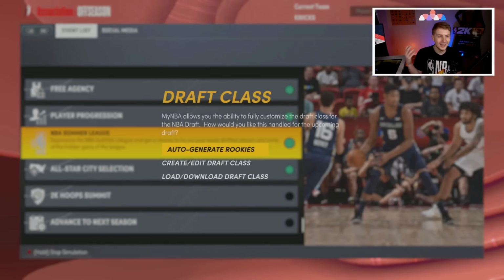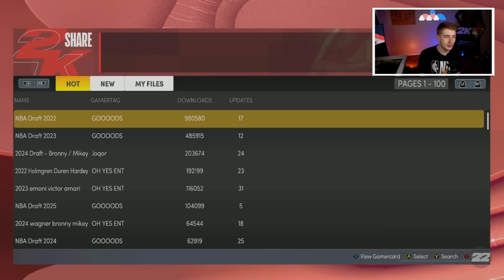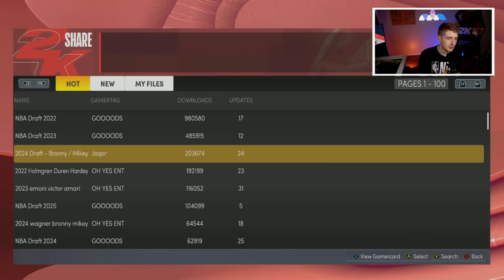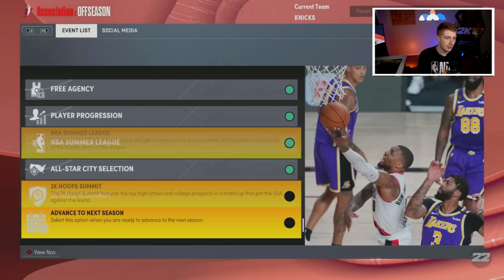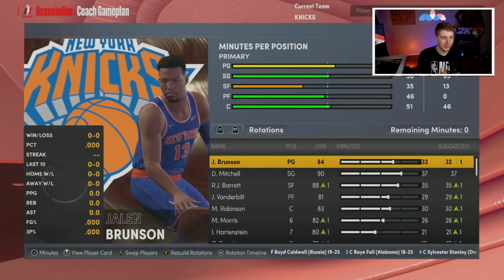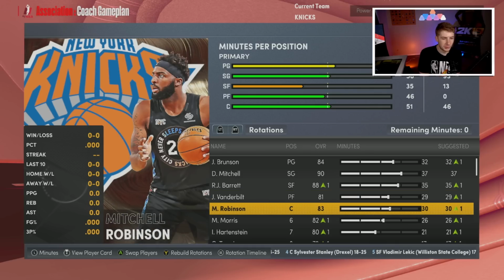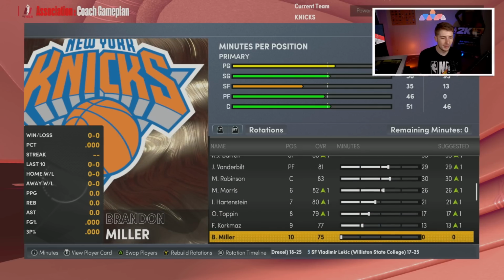Moved on from Randle. Don't think we really needed him, to be honest with you. There was enough scoring, like I said. Got Monte Morris as a backup point guard, which I think is really solid. And then obviously drafting Brandon Miller and keeping RJ Barrett is huge as well. Keeping Obi Toppin. So if we look at our rotation now that Julius Randle is gone, we got Jalen Brunson, Mitchell, RJ Barrett, Jarred Vanderbilt, Mitch Robinson, Monte Morris, Isaiah Hartenstein, Obi Toppin, and then Korkmaz.